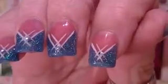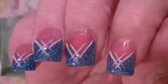Oh, here are my nails. Let's see how stinking cute. Maybe I should show it this way. They have little bling in the points, and they're like a peacock blue.